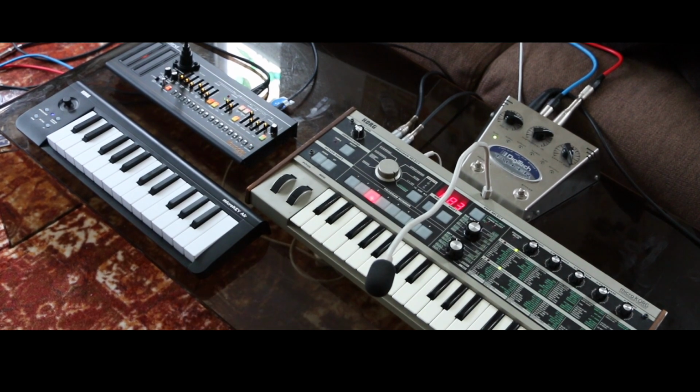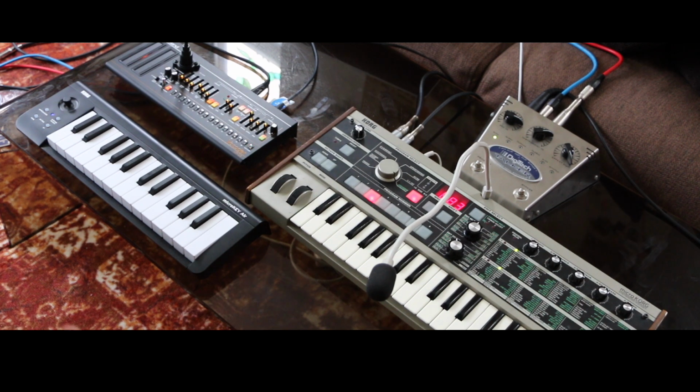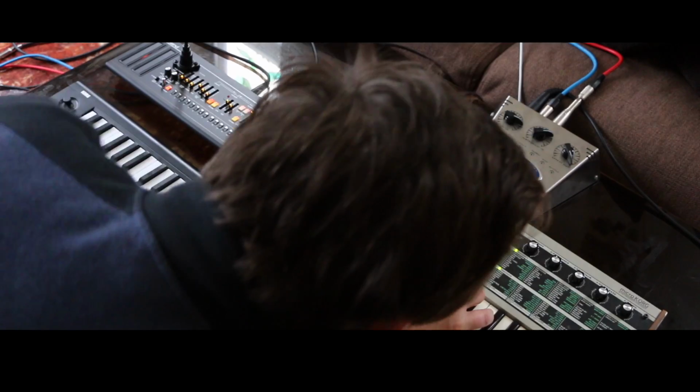This one, you can change the vocoding options on it as well. It's got 10 bands, 10 filter bands, and you can tweak them on here. It's simpler to see them on the editor program actually. Let's have a listen to this. I've just changed this from everything panned central. Each of the filter bands you can pan left or right as well. So I've slightly panned them left and right to make it a bit more spacious as well.